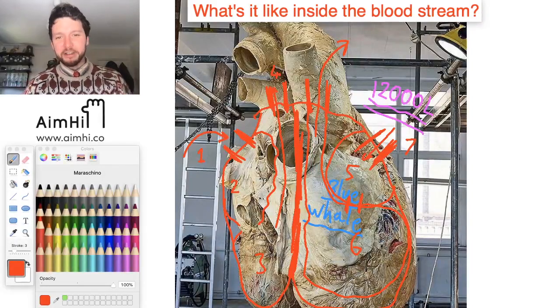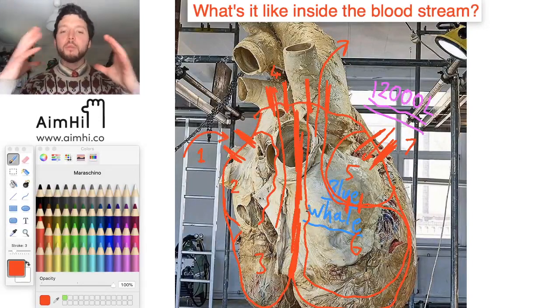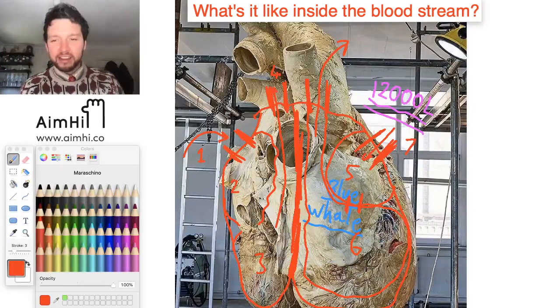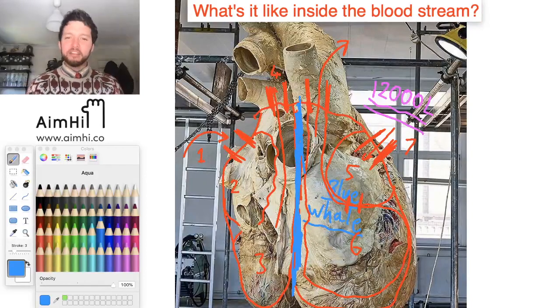Okay, right. So there are names here, and great if you can name them, but don't worry if you can't. What I want you to see is just how a heart works. The key thing is a heart is split into 2 sides. Heart halves. The heart comes in halves.